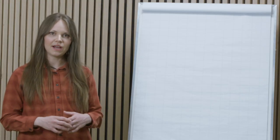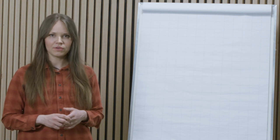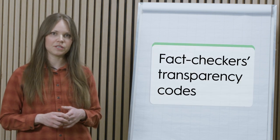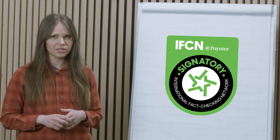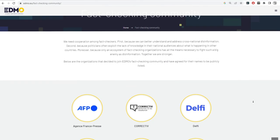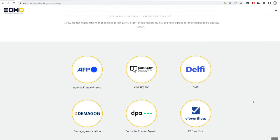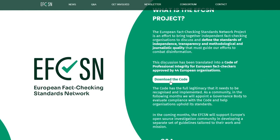But who checks the fact-checker? This is an important question. The professional fact-checkers have their own transparency codes to answer this: the IFCN Global Code of Principles, the EDMO Network membership, which is largely based on the IFCN codification, and the newly established European Fact-Checking Standards Network, EFCSN.